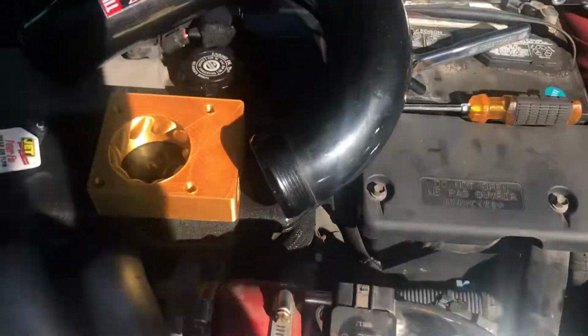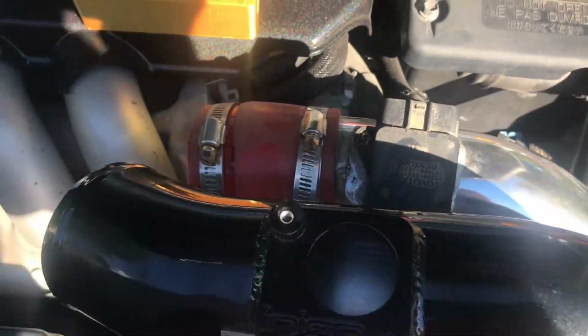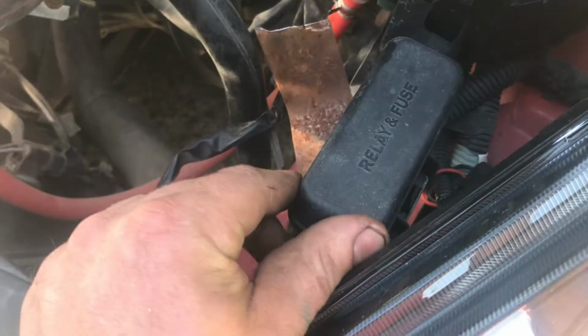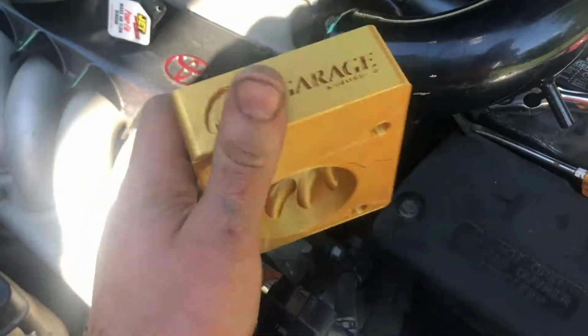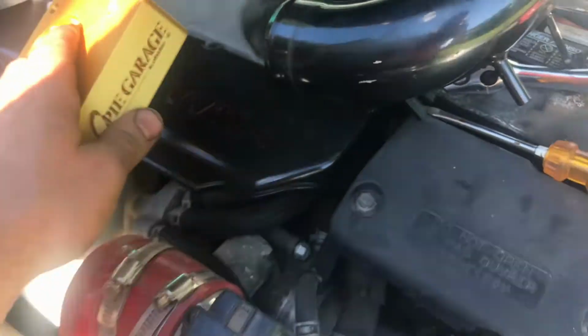But the issue I have, if you look at the Injen, you can tell it's longer because that's this one with the coupler on it. The Injen's longer than that. So our fuse box right here is actually in the way. So if I had this intake bolted in there, it sits right about here. That Injen is longer, and then that is without having this throttle body spacer in here, which is, I don't know, 2 inches thick. So I don't know how exactly that's going to work.